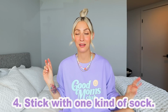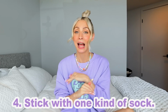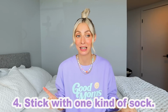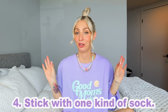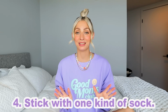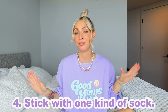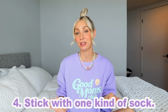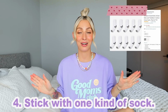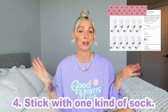Number 4, and this is kind of like a two-parter, and this is for moms of newborns, babies, toddlers. I don't care what stage you're in, only buy one kind of socks, because the socks are gonna get lost. Your baby child is gonna grow out of socks so quickly. I know those cute printed socks are so engaging and you want to get them, and by all means, if you really want to, do it, but your life will be so much easier if all of the socks match. My favorite ones are these basic Amazon socks. I'll link them down below. I've mentioned them before. They are my go-to.